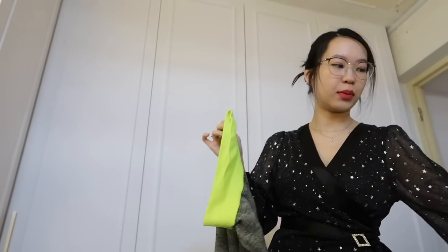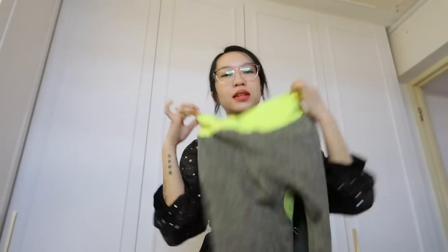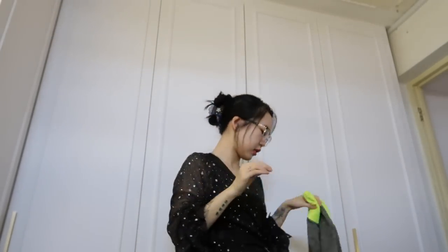It doesn't even fit anymore. My waist has gotten a lot smaller, so this doesn't fit anymore. And it's such an ugly color. I don't like this color. This one I'm gonna keep. It's very classy, very elegant. I love it. Yes, oh, that is it.